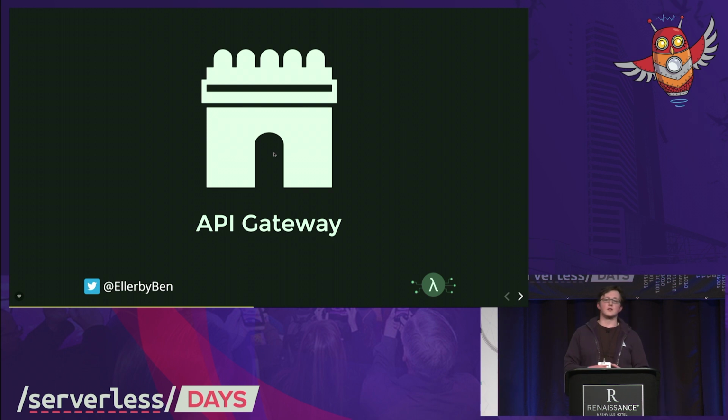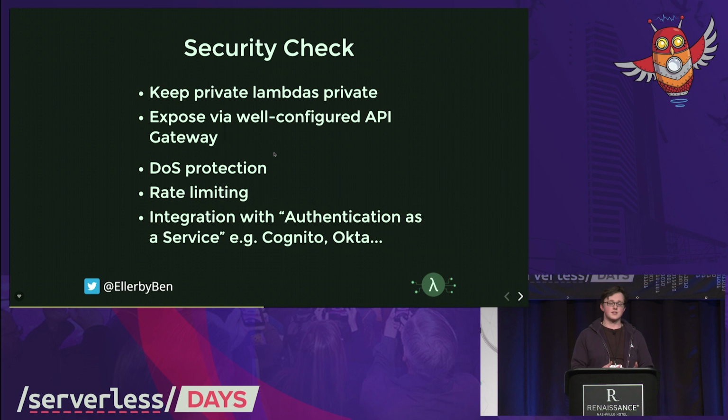API Gateway is the API management in AWS and is a very powerful tool for linking our Lambda functions to the internet.